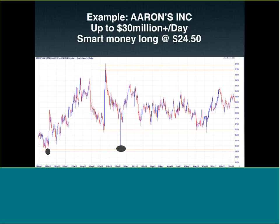And you can see that happens again over here. The stock gaps down on big volume, opens at 24.50 and shoots straight up once more to the exact same price it went to before. You don't get $30 million a day moving with that type of precision unless it's orchestrated. And because it's orchestrated, you can tag along with the trade as well.